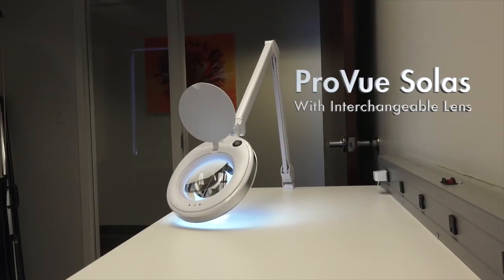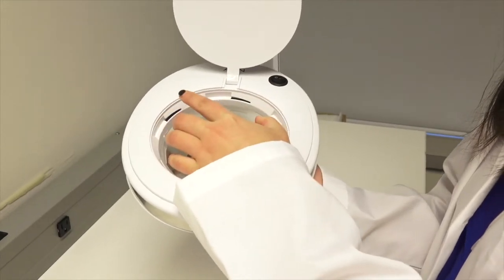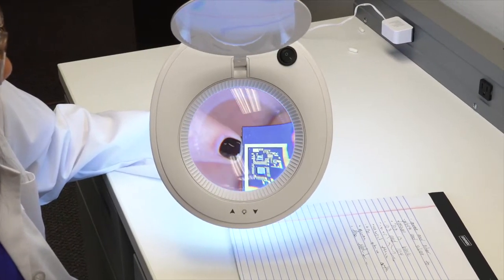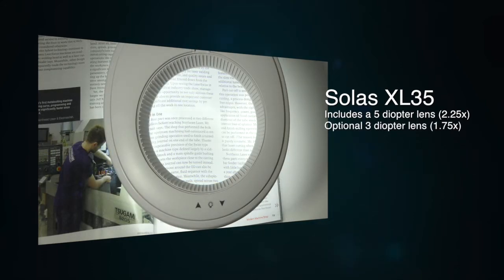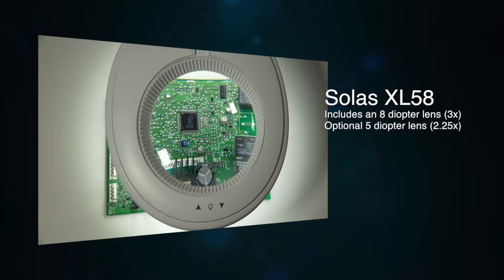Aven's ProbeUSolace series magnifying lamps offer the flexibility of using multiple interchangeable lenses. Enhance your magnification, working distance, or field of view with no need to keep multiple magnifying lamps on hand. The ProbeUSolace is available in two models. The Solace XL35 includes a 5-diopter lens, but also accepts an optional 3-diopter lens. The Solace XL58 includes an 8-diopter lens, but also accepts an optional 5-diopter lens.